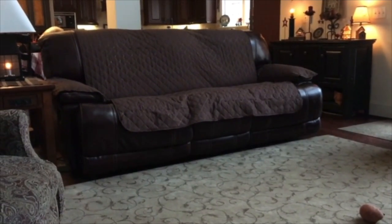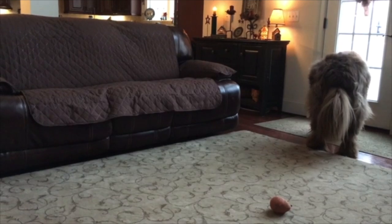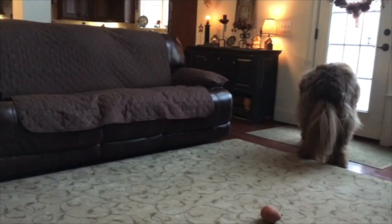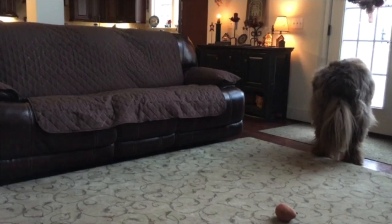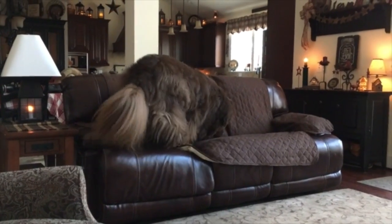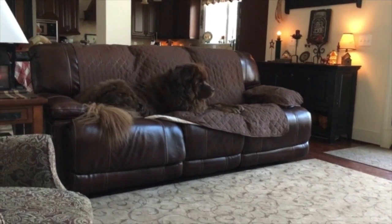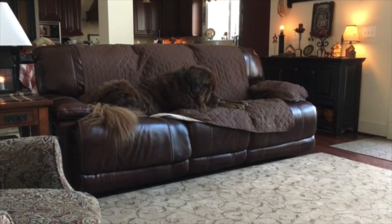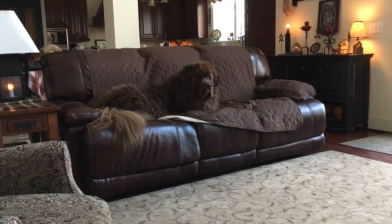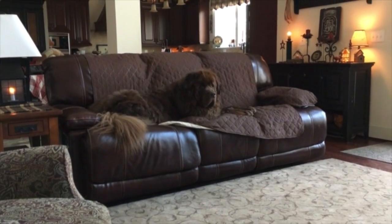Nobody's going to get on the couch. Sam, get up on the couch. Fluffy bud. Sam. No, I'm going to ignore you, Mom. What are you doing, bud? Sam, did you get up on the couch? Finally? Good boy. Good boy.